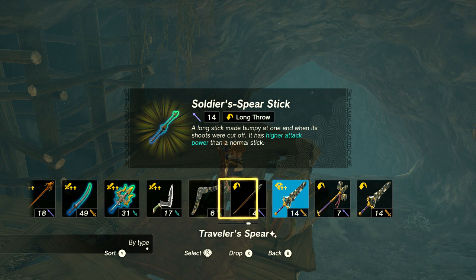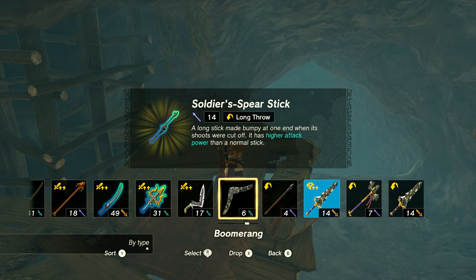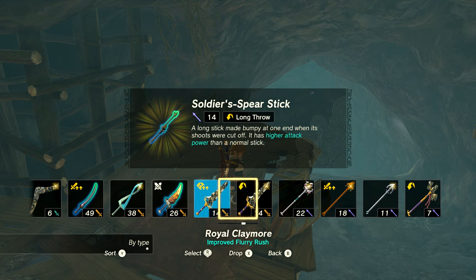All right, look, I know the halberd's more powerful. Totally get it. And I know that this could be more powerful. Totally get it. But just, you know what? I'll drop the boomerang. Oh, that's not what I wanted. That's not what I wanted. You can only sort by type. Why did it sort it like this? All right, you know what?